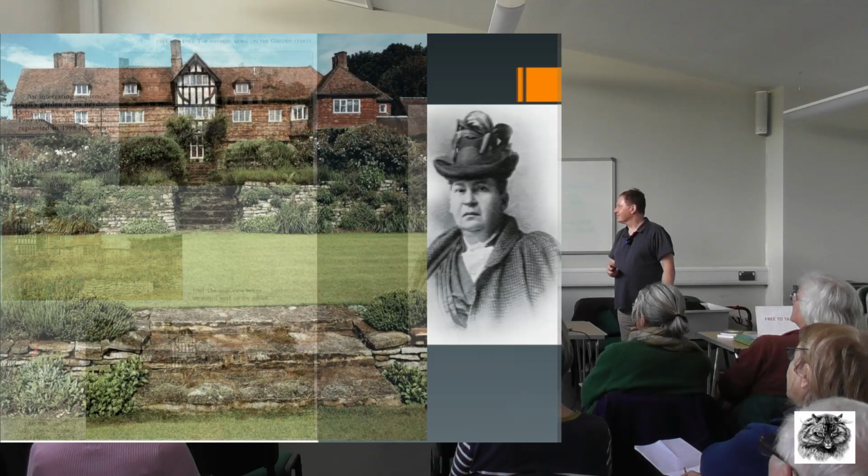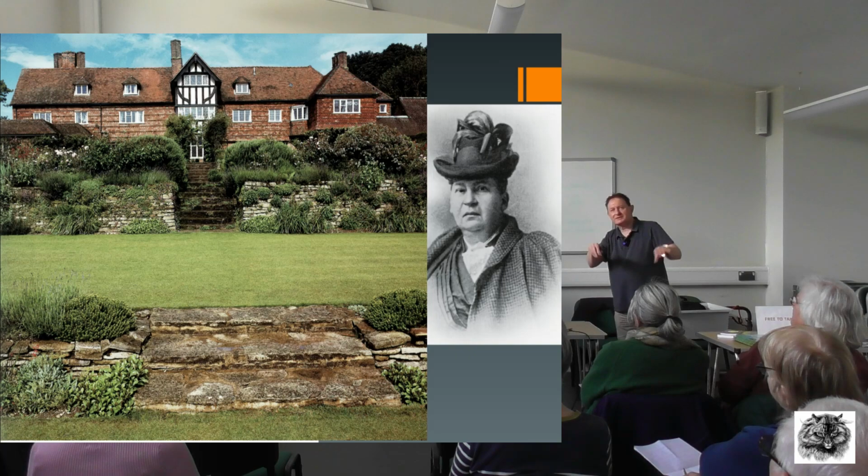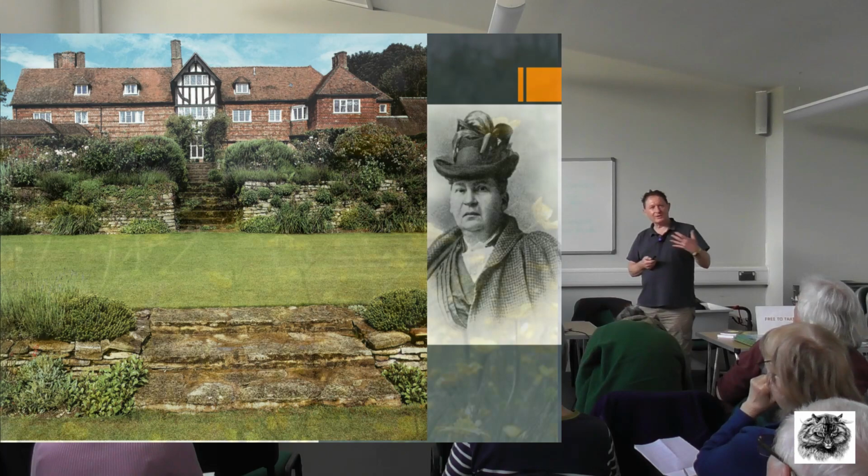And what you've also got, you've all got your little habitats. You've got the walls and the rockeries and lots of little places for different plants to colonise in, for ferns, for lichens, for mosses, and for invertebrates. It's an absolute wildlife paradise, but in a glorious garden setting.